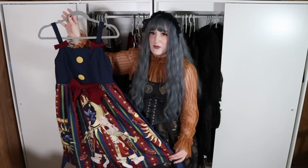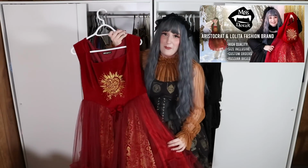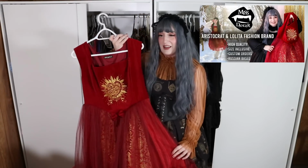The head bow that came from it is so versatile and so useful. I've worn it in a lot of different pieces. This is my absolutely beautiful Miss Danger dress. I want to wear it so much more. I love it so much.